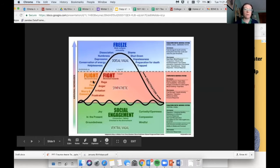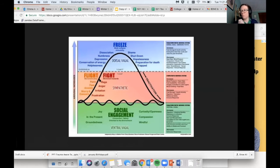But when we experience a lot of rage, panic, those feelings, and we can't manage them, we get into this most aroused state, which is that freeze state, the dorsovagal state. It looks like depression. It looks like shutdown, hopelessness, feeling trapped, and especially this thing here, preparation for death.